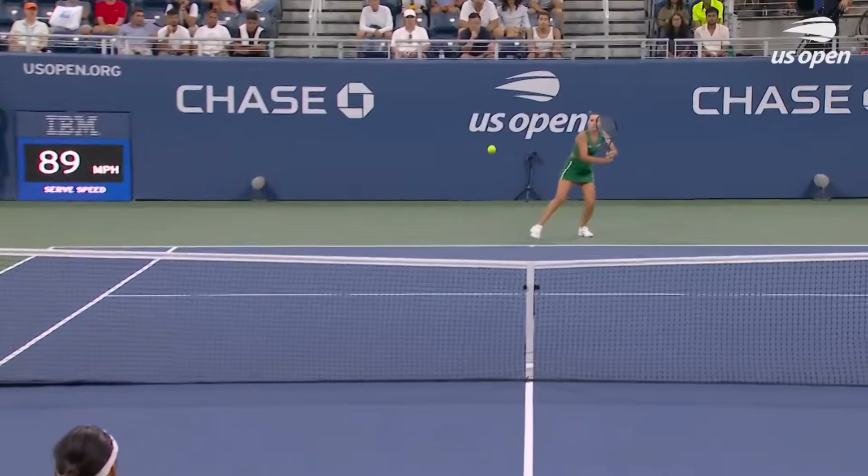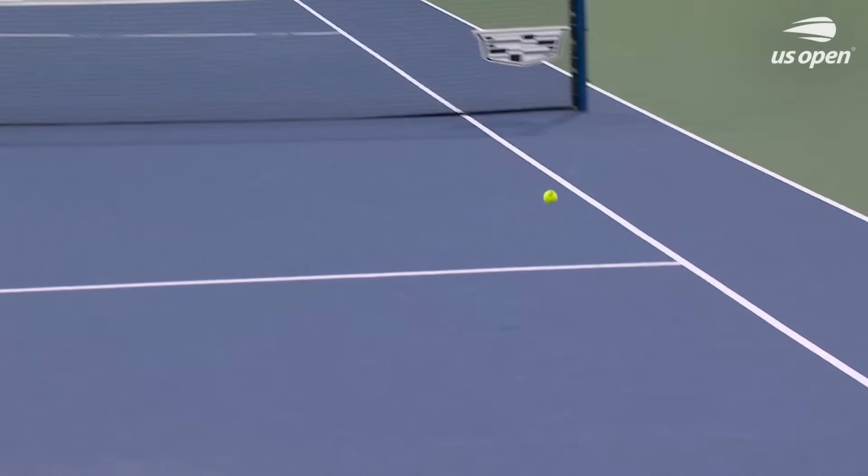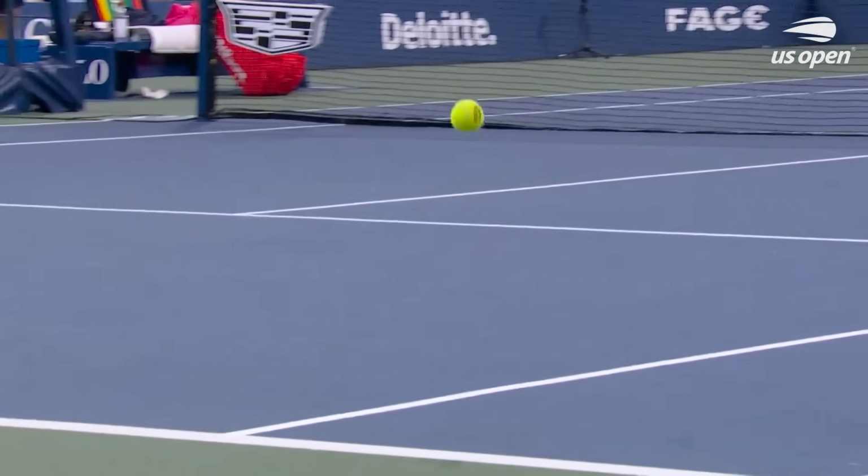The timing was just so good. I think that's such a good first point to play as well, just to keep that pressure on, to be willing to come forward to take that ball out of the air. Great control.